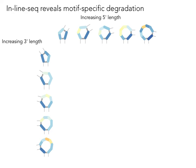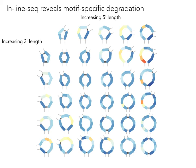Now, if I fill out the rest of the entries in this matrix, we might expect by the P unpaired model that all of these would be getting more degraded. But if we look at that, to our surprise, we saw that actually these symmetric loops down the diagonal of this stayed more protected, but that it was the more asymmetric internal loops that were more hydrolyzed.